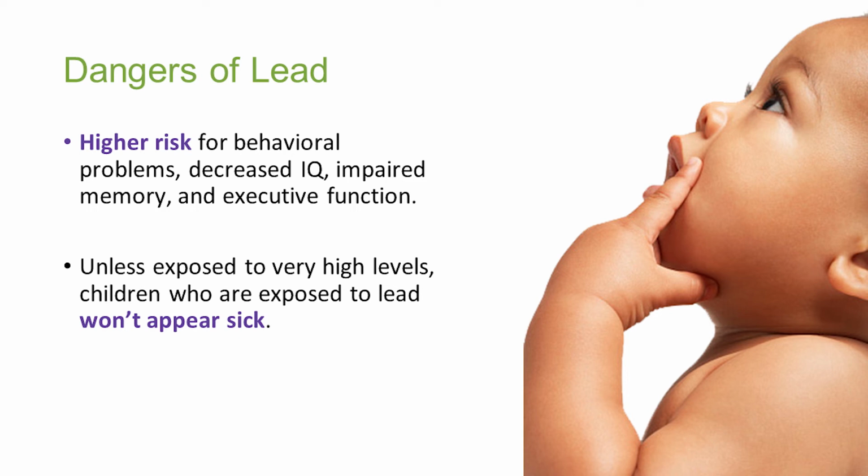And it's important to note that even though lead is harmful in all of these different ways I just described, children who are exposed to these lower levels of lead won't appear sick. The only way to tell if a child has been exposed to lead is to have a blood test.